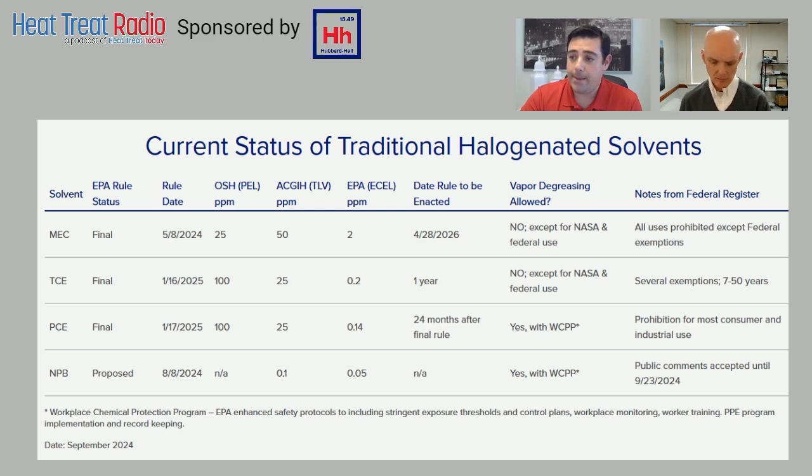But there are some alternatives for that. If you're using an open top machine, there is an alternative: fluorinated solvents, which have low global warming potential and are non-flammable. Those are stable products, and they are available on the market.